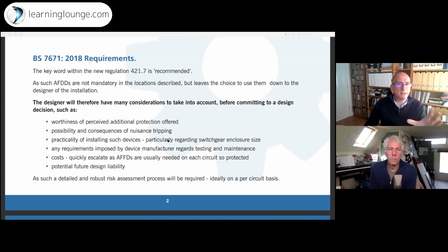So this is all from the ECA, by the way. If you're an ECA contractor, you can certainly download these data sheets, and it would help to do that. But the idea is it's on a per circuit basis. So if you've got 8 to 10 circuits at £200 each, you're looking at a considerable investment.